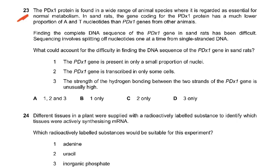Coming to question number 23, the PDX1 protein is found in a wide range of animal species, where it is regarded as essential for normal metabolism. In sand rats, the gene coding for the PDX1 protein has a much lower proportion of A and T nucleotides than the PDX1 gene from other animals.